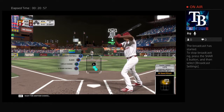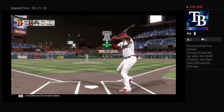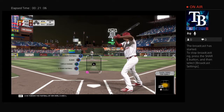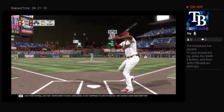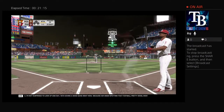Ready for another chance, number 5. He's set to lead us off in the home half of the 4th inning. And he throws the fastball by him here. 0-1. If you're able to locate your fastball like that, you're going to have a good game. I'm not surprised to look up and say he's having a good game right now because he's been spotting that fastball pretty good most of the game.